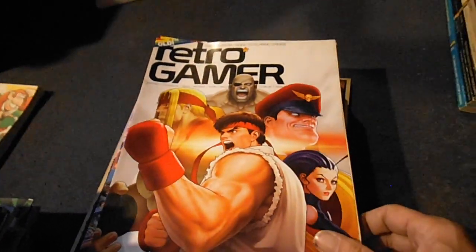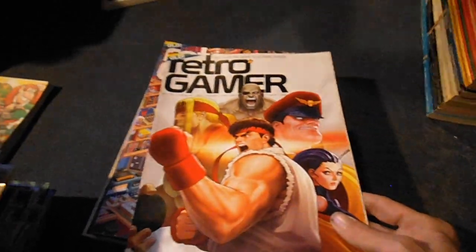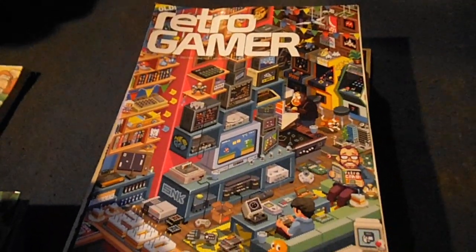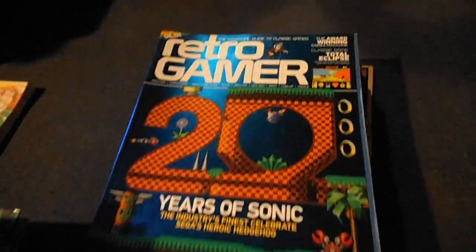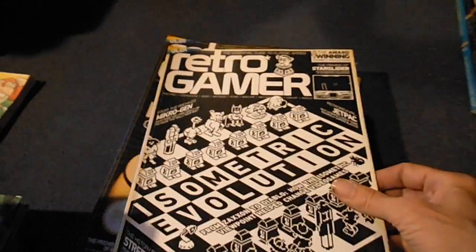Just look at these covers. Where else do you get that these days? No way. Yeah, I love the poster, thanks. I'm gonna have to hurry up. I'm running out of time here.